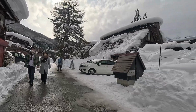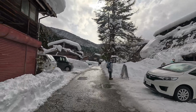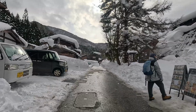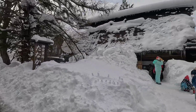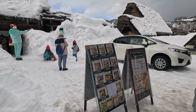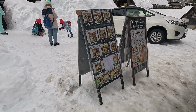I was really in the mood for udon, but I just couldn't deal with the wait. Taking off my boots, waiting to place my order, and then waiting to get served just felt like too much time wasted. If you're planning to grab lunch here, you better be ready to stand in line. Let's head back to the Hita beef skewer place and fingers crossed, no long wait this time.